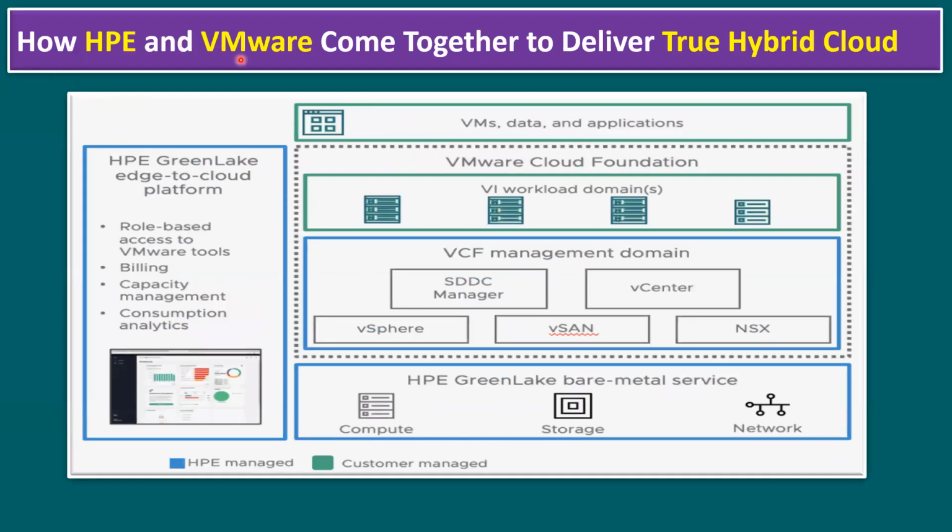Let's see how HPE and VMware come together to deliver a true hybrid cloud. If you see in this diagram below, there is a legend highlighted here: the blue color is the HPE managed portion and the green color is the customer managed portion. Let's talk about the HPE managed portion. With the HPE GreenLake bare metal service, we have compute, multiple servers, storage, and network. On top of this infrastructure, we implement the VCF management domain. The management domain's main components are SDDC Manager, the software defined data center manager, and vCenter to manage the virtual infrastructure, multiple ESX hosts and virtual machines, vSphere, vSAN, and NSX.